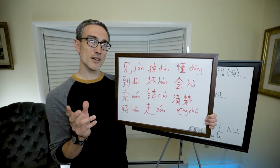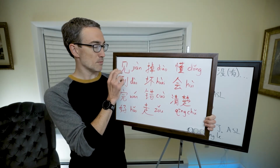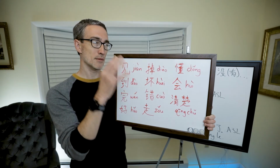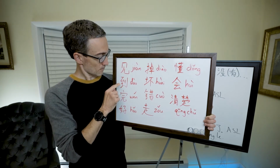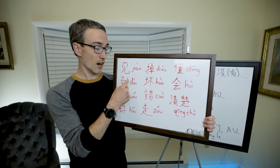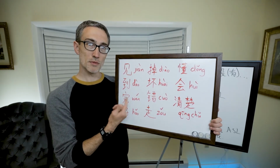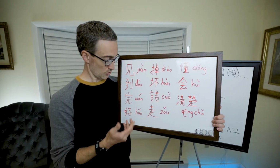We talked about a couple result complements in HSK 2. We mentioned jian, which means to see or to meet by itself, but when it's combined with kan, kanjian, it means to be able to see. Tingjian means to hear. And then dao is a very common one. We talked about that one too. It can be combined with kan dao or ting dao, but it can also be with a lot of other verbs too. It's much more useful. And then we also talked about wan, which means to finish. So 吃完 means to finish eating, or 做完 means to finish doing something.